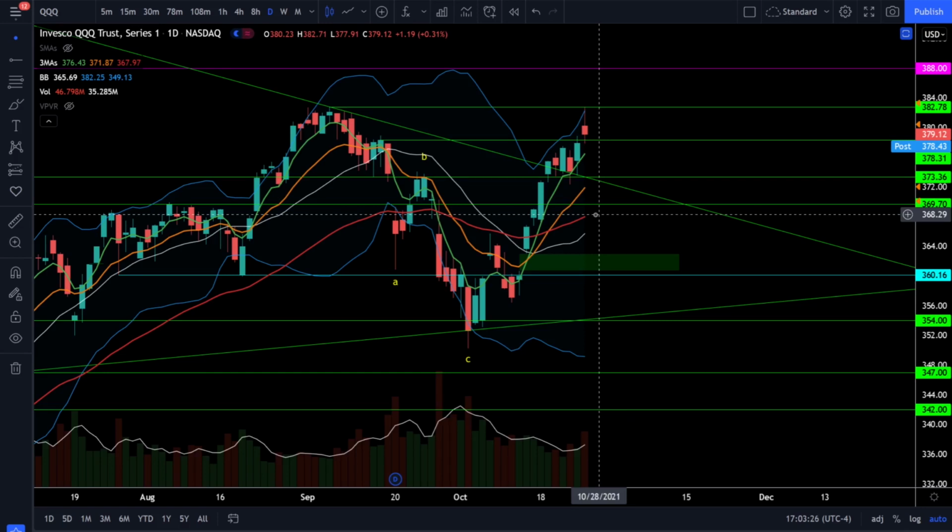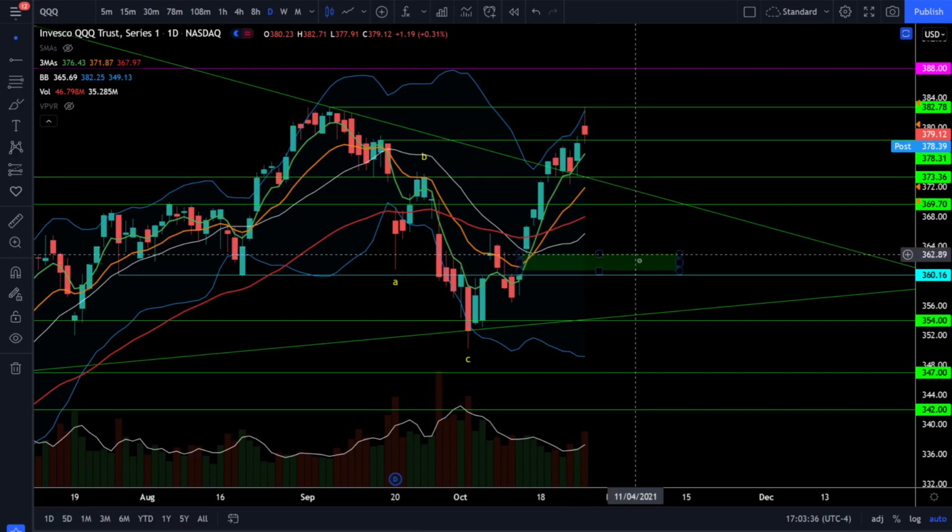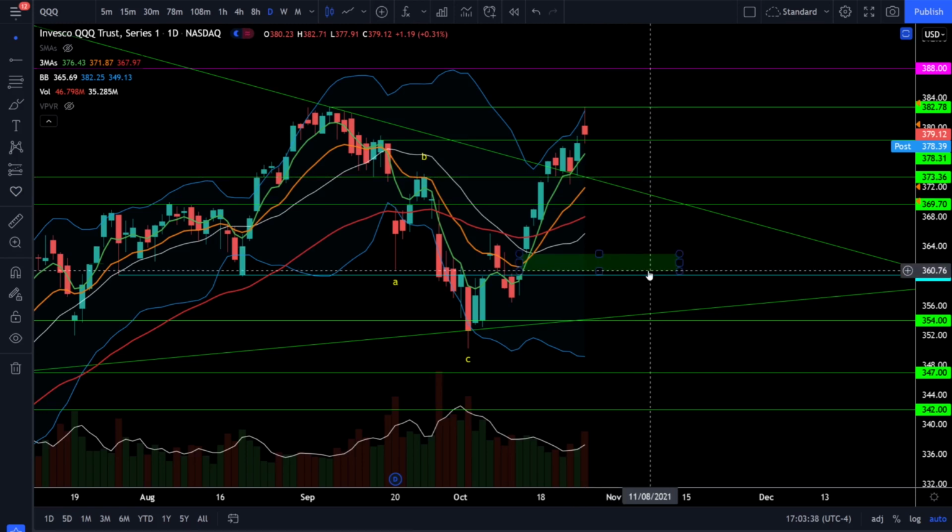I don't think we'll go to the 50 EMA unless we see a decisive break below 373. So I do think 373 is your most critical support level to pay attention to. There is a gap down here at 360, but don't even look at that gap unless we break down below 370, because it's very unlikely that gap's going to get filled until we go through a full-blown correction.